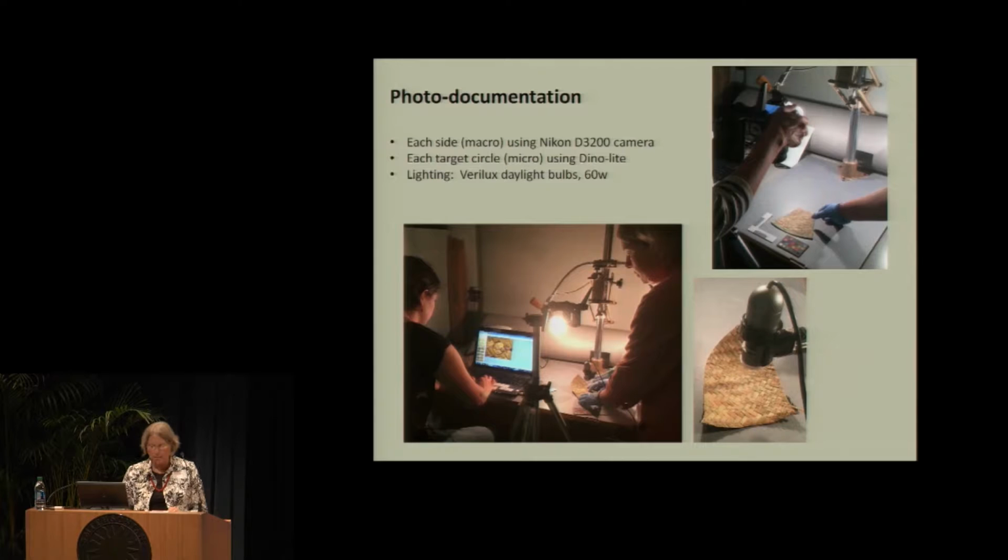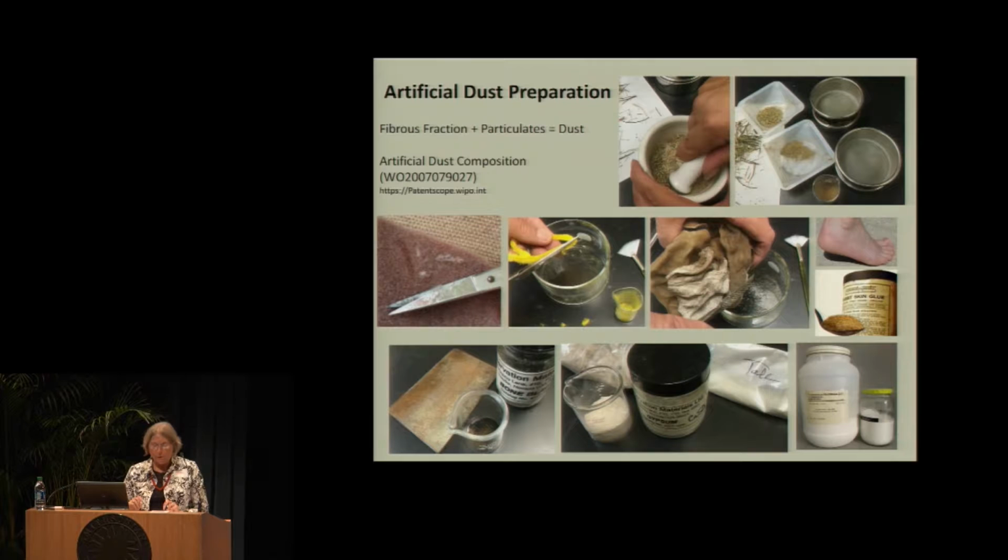A recipe of known components for synthetic or artificial dust was adapted to reflect the particulate and fiber fractions found in what I considered museum dust. There's a patent article out there dated in 2001 titled Artificial Dust Composition and Methods of Manufacture that I found really useful. And I gathered the raw materials and prepared them to suitable fineness and volume. So it was necessary, for example, to collect plant material and bake it and then grind it with a mortar and pestle and sieve it.